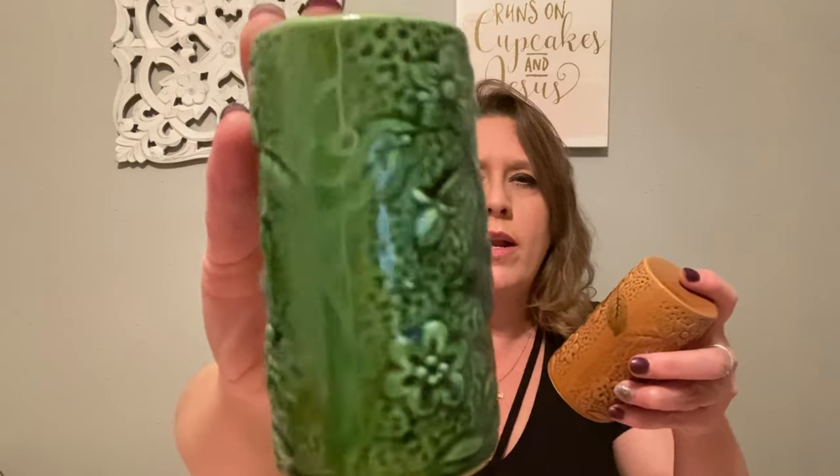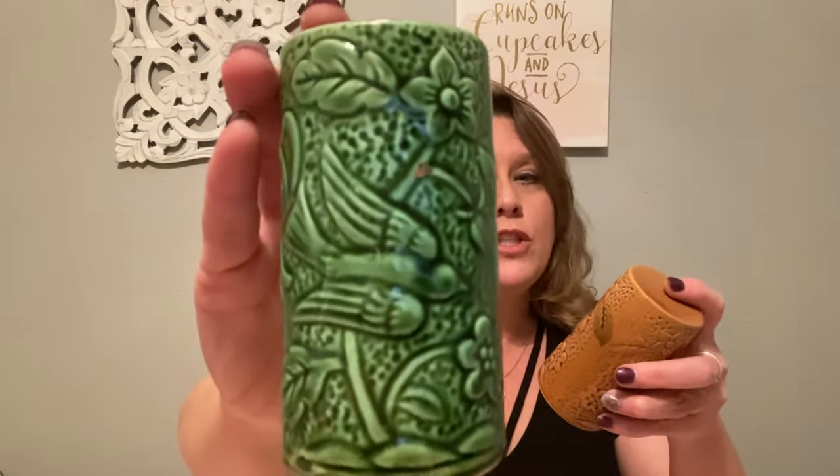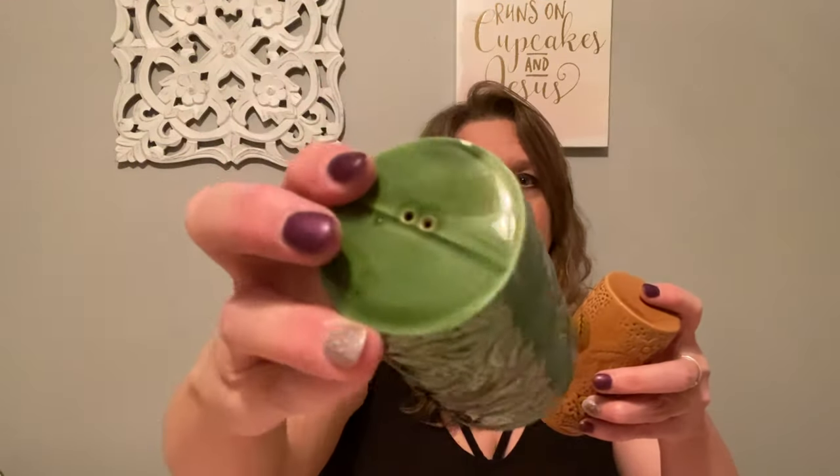These are considered vintage, and they are listed as golden avocado salt and pepper shakers, but I don't see them marked in any way. Very, very lightweight, very large. It is green with this beautiful little blue bird on it. It's got a beautiful glazing on this. So I'm not really sure of the maker. I'll have to start doing some digging and looking into that.